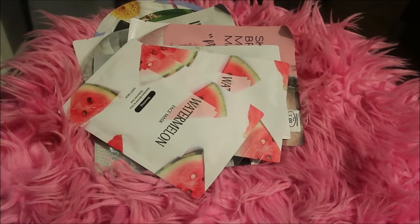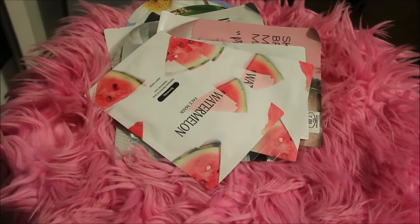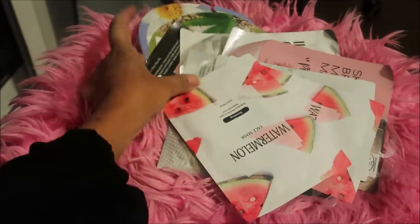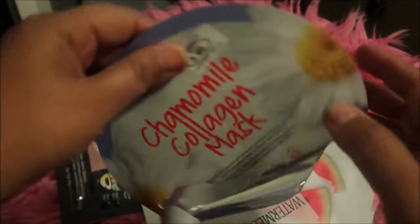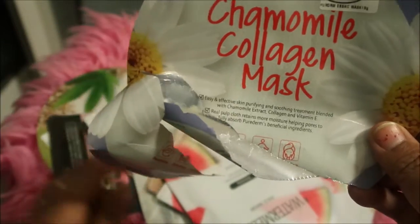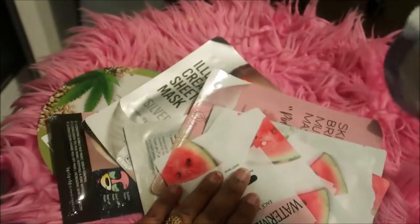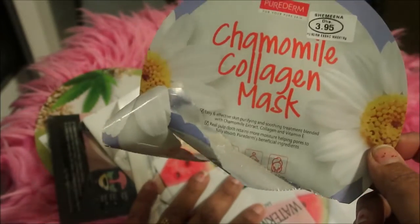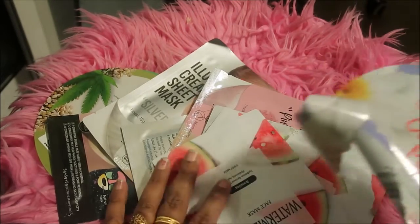So friends, I bought some beauty things first of all. Just a minute. Yes, I bought so many sheet masks. I like it. I use one which is the chamomile collagen mask. I use that one, very very nice. Every night I use one before bed. Very nice chamomile collagen sheet mask.